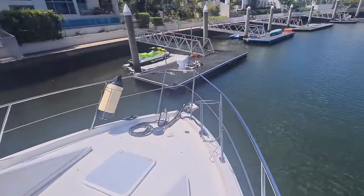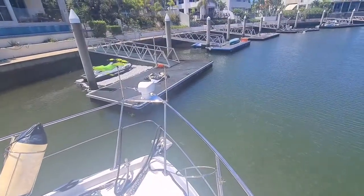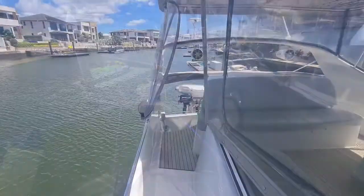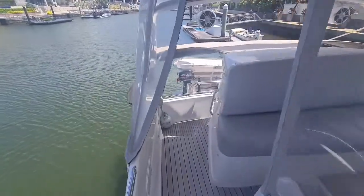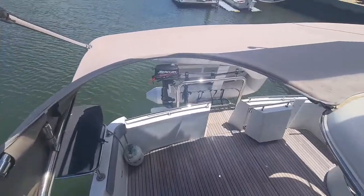This one's got a Maxwell anchor winch, which is controlled at the helm, as well as a remote spotlight, also controlled at the helm. Moving back down through the cockpit, we'll move on to the interior of the vessel.